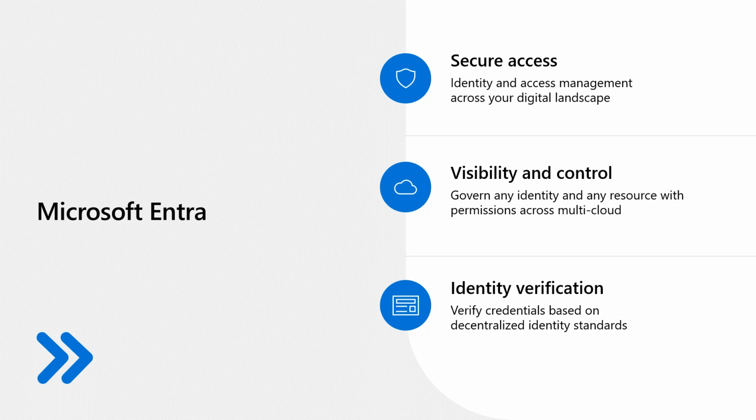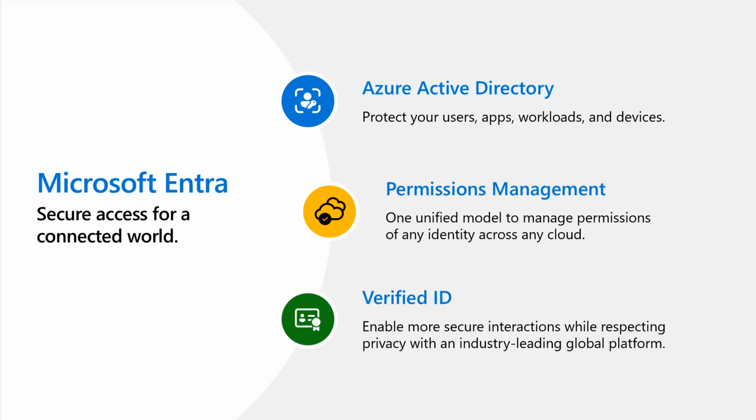What I do have to say about Entra, though, is the product suite is not licensed as a part of E3 and E5, so you certainly have to keep an eye on that. So if you've got Azure AD, that's absolutely fine, but to use Permissions Management or Verified ID, that is a separate cost outside of the M365 licensing that you would have to consider. A bit cheeky from them, but we'll not get into that.